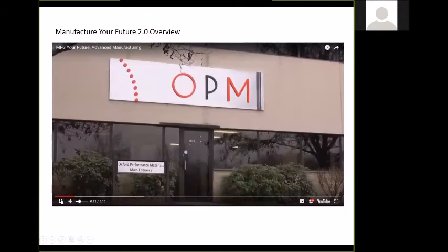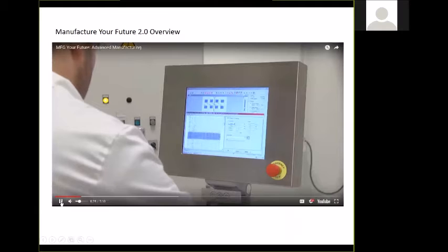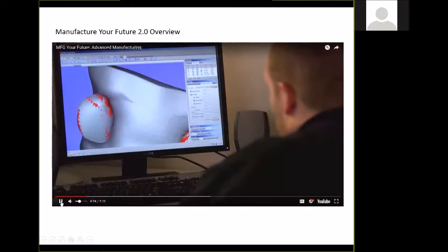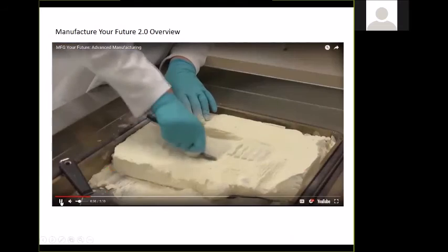Where cutting-edge technology is making a difference for companies like Oxford Performance Materials in South Windsor. Our primary technology here now is a process called selective laser sintering, or SLS, where we do direct digital manufacturing. So we can take a CAD file and essentially print a part that then has a functional use.